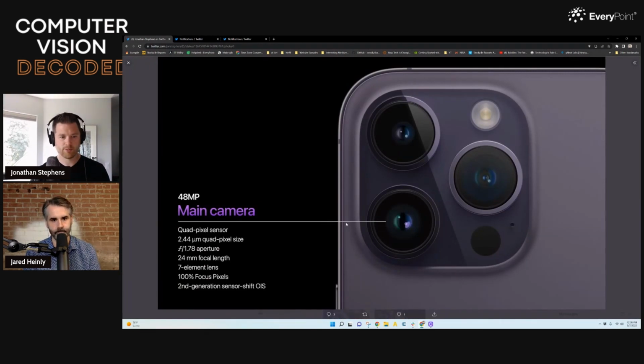And then here you go. Here's the main event: a 48 megapixel main camera. That's what I was hoping for, and I got it. That and a better LiDAR. But guess what? They didn't mention the LiDAR, so we can only assume it's the exact same LiDAR. We will see. I will get the phone. I'm sure Jared will be getting the phone as well. We'll just send him one and he can take a look.